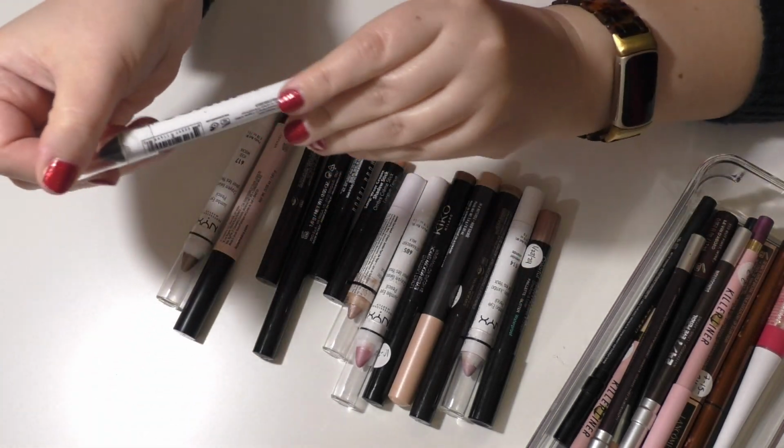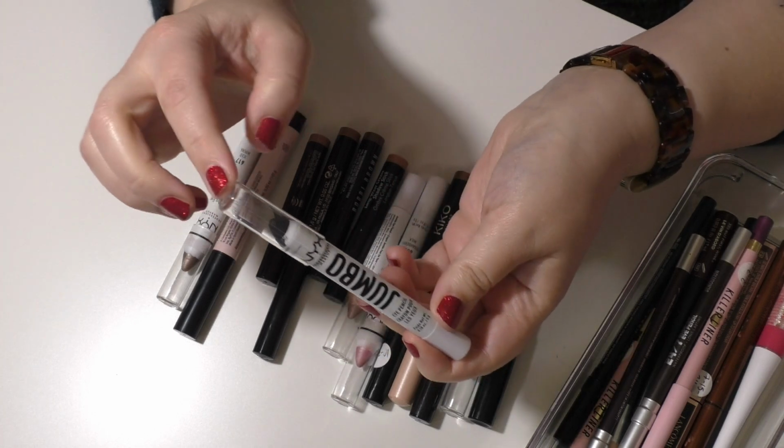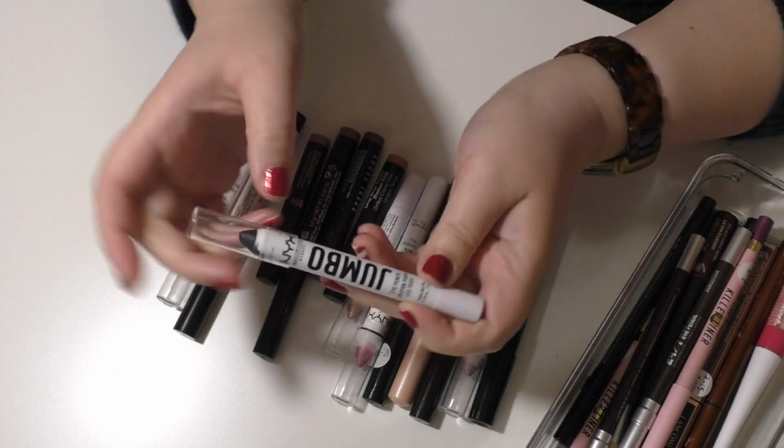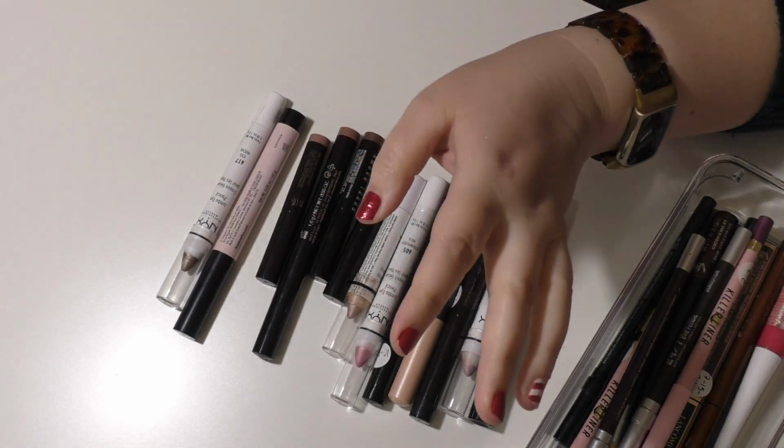First out the gate, I can let this black chubby crayon go. This is several years old now, and I haven't needed to use it in quite a while. I got it for a Halloween costume. So I'm gonna go ahead and let that one go.